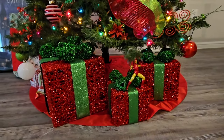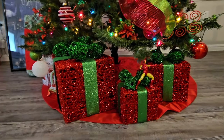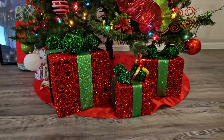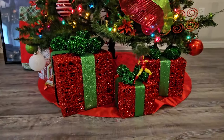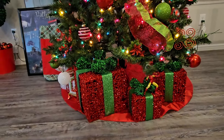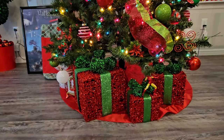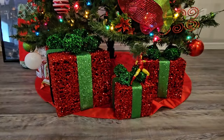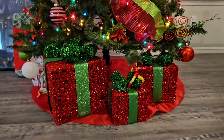It's actually an ornament and he is so heavy. He's probably heavier than the whole tree, so I have to keep him there. Otherwise he'll just bring the tree down. That is actually a Hallmark ornament, but I've never had a Hallmark ornament be that heavy. It's really well made and I really like it. It's just super heavy, but I like him guarding the presents.